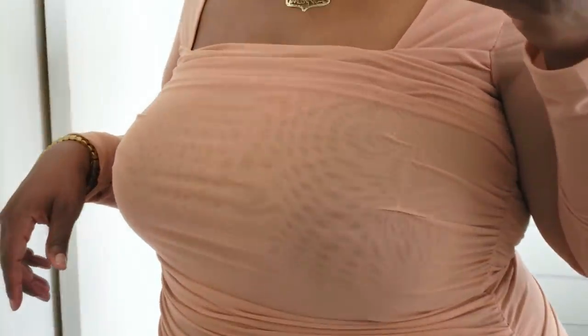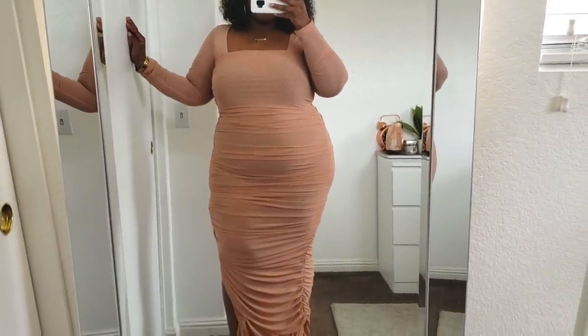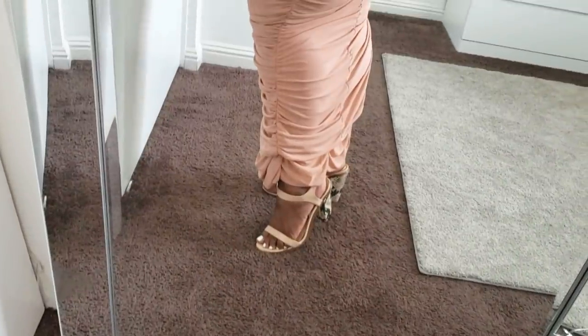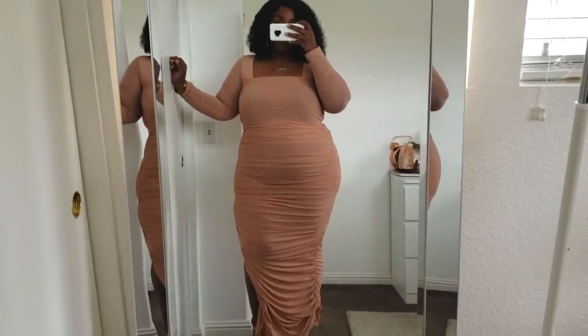So let me give you guys a close up. This is how the neck is. This is how the ruching is. And this is the material. Super gorgeous color, and sexy and sophisticated.